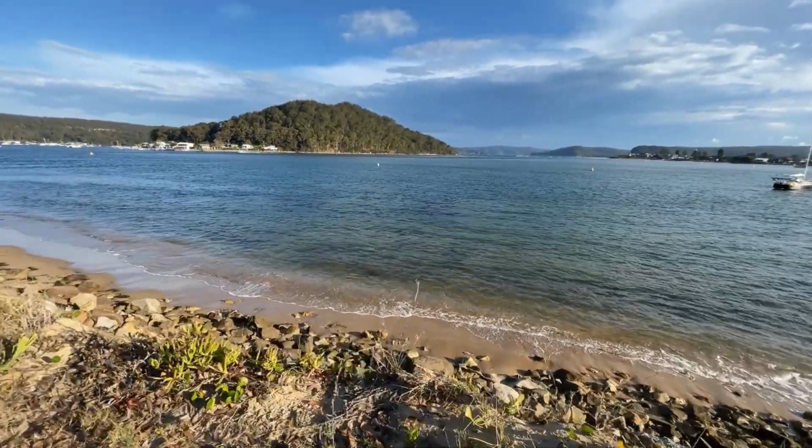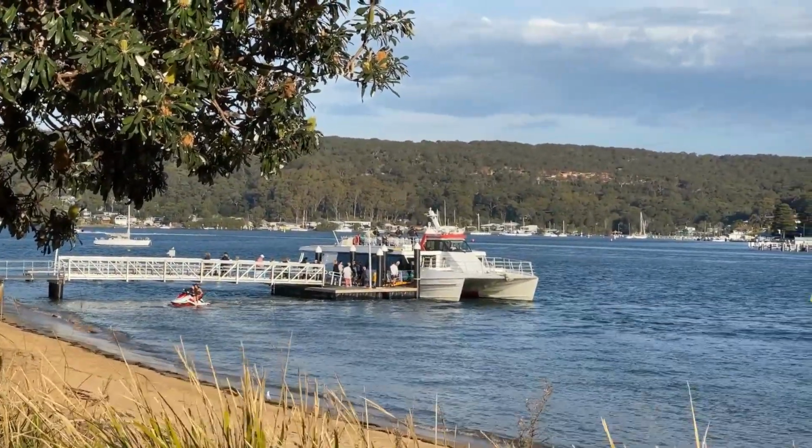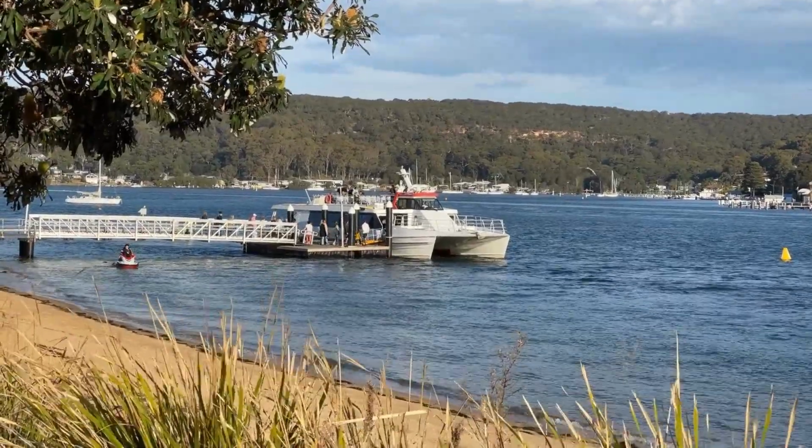There's also a small ferry wharf here where you can get a ferry to and from Palm Beach. The trip to Palm Beach takes around 30 minutes.